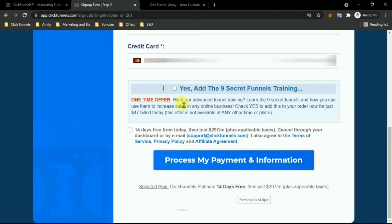Okay, so I've entered my card details, and then below you see a one-time offer. If you'd like to go with this, then definitely check this, or else just leave it as it is. I won't click this either. Below you have this disclaimer kind of thing. Check this because it's important. Then simply click on process my payment information.